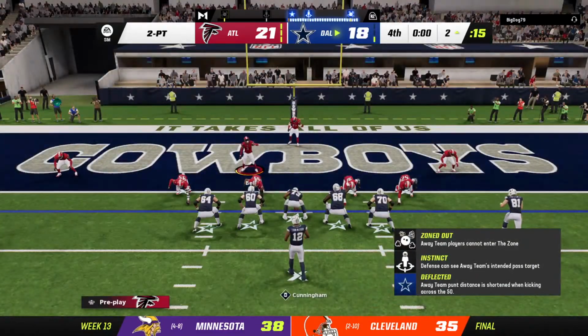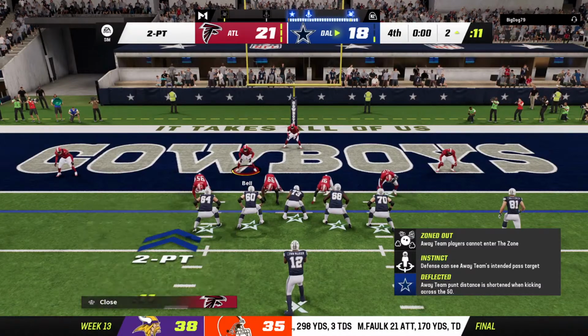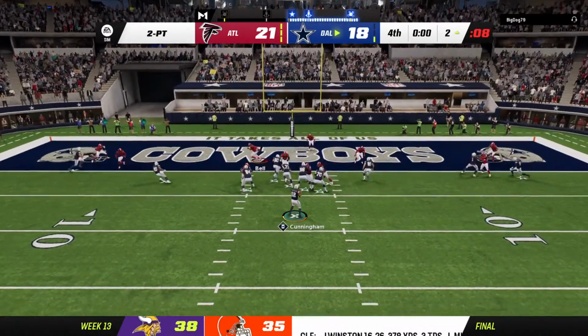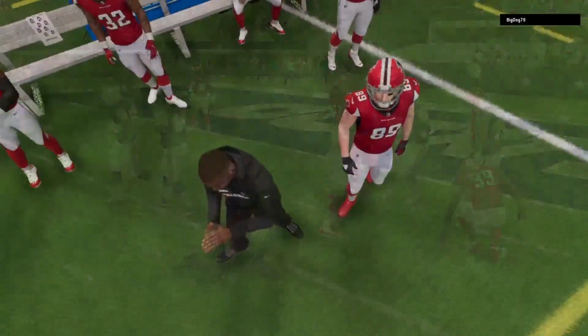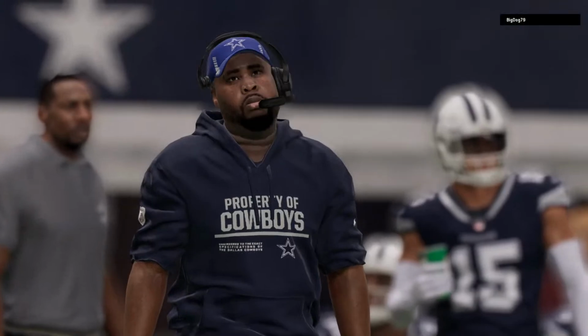So with a late touchdown, no time remains, but they will go for 2 here to try to make this a touch more respectable. And it's incomplete. It was an exercise in futility anyway. It doesn't affect the final outcome, and this one's over.